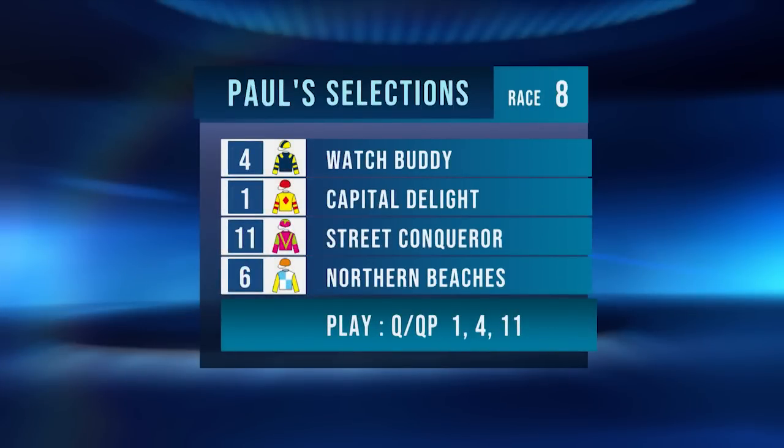Capital Delight, Street Conqueror's horse we haven't talked about. He's a horse that gets back. He'll be running on along with Northern Beaches, who is a winner down the straight 1,000 here this season. 4, 1, 11 and 6. It is a race-to-race double for Paul for jockey Harry Bentley across races 7 and 8.